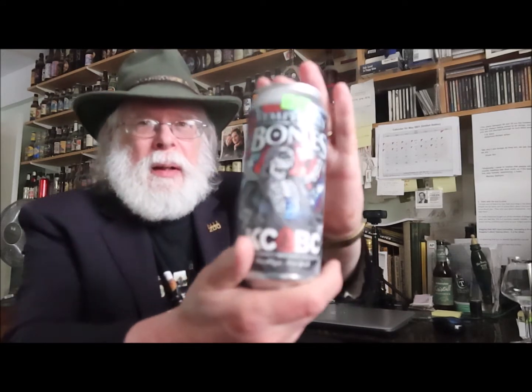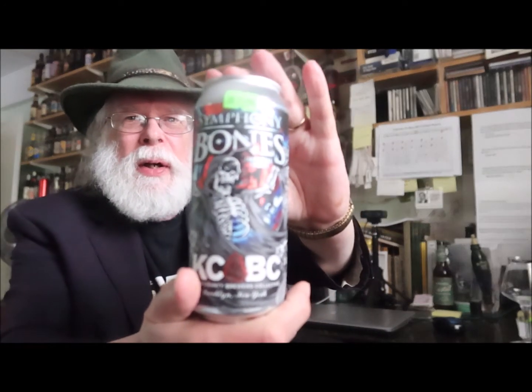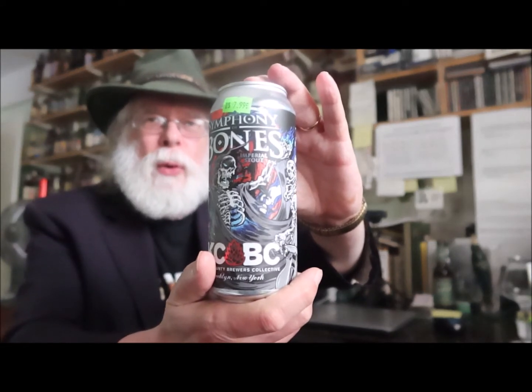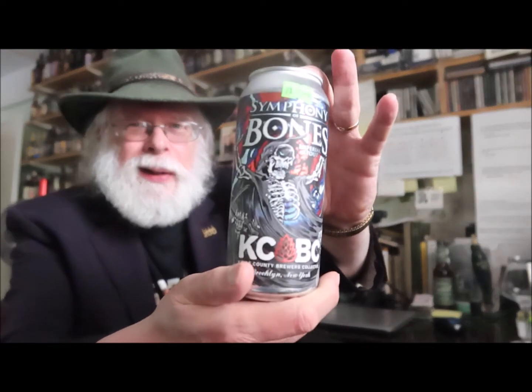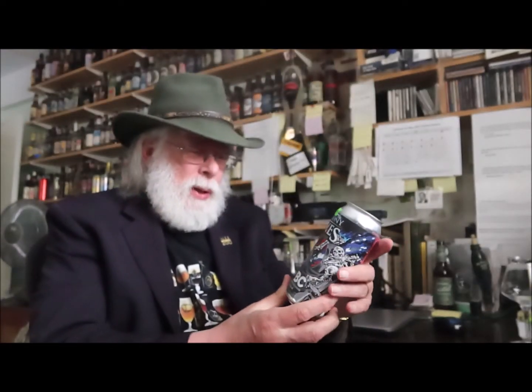Take a look at that. Here we go. I love the labels on this brewery. They do some great labels. I will admit I am a fan of KCBC's, so that's a disclaimer right there. Okay, $7.99 for this little fellow, and you can see it's got a lot of grisly-looking things on there. Boy, I tell you, it's a scary beer.